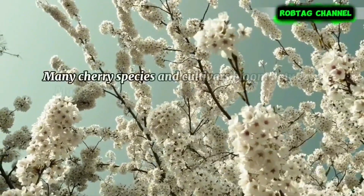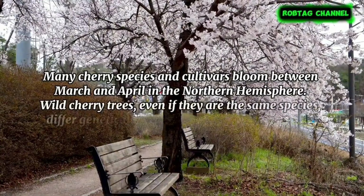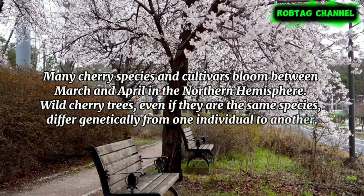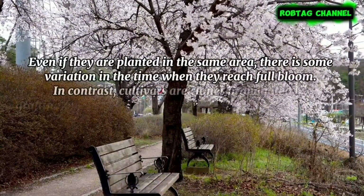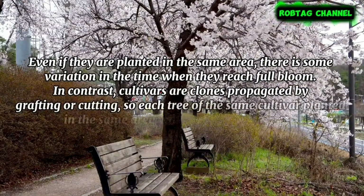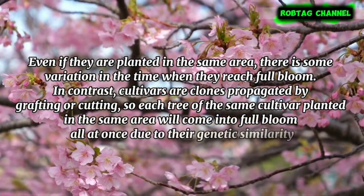Many cherry species and cultivars bloom between March and April in the northern hemisphere. Wild cherry trees, even if they are the same species, differ genetically from one individual to another. Even if they are planted in the same area, there is some variation in the time when they reach full bloom. In contrast, cultivars are clones propagated by grafting or cutting, so each tree of the same cultivar planted in the same area will come into full bloom all at once due to their genetic similarity.